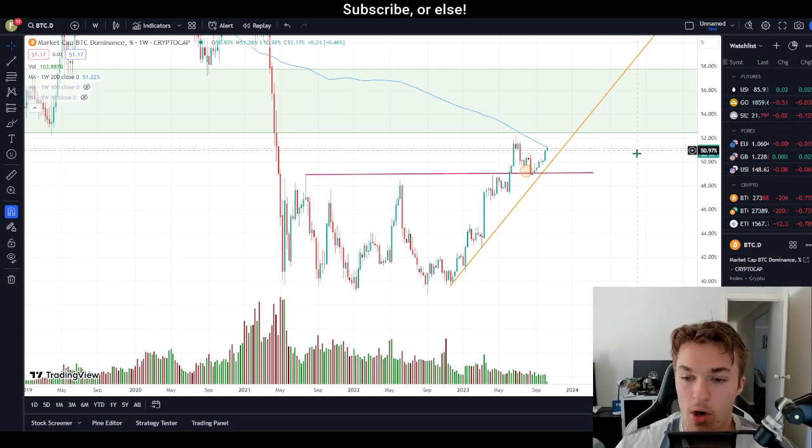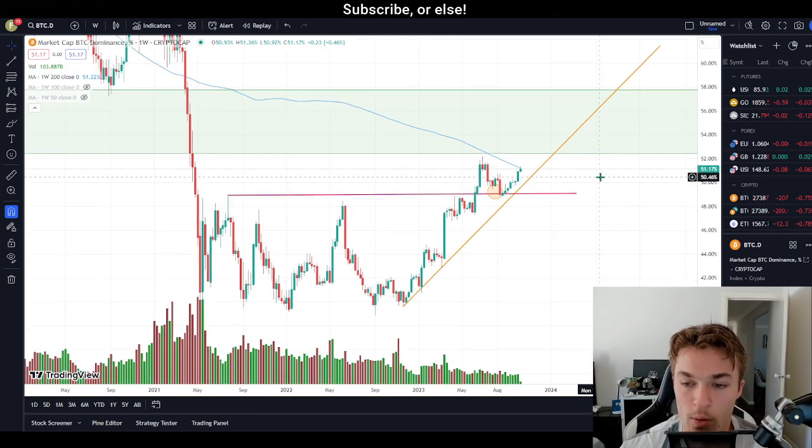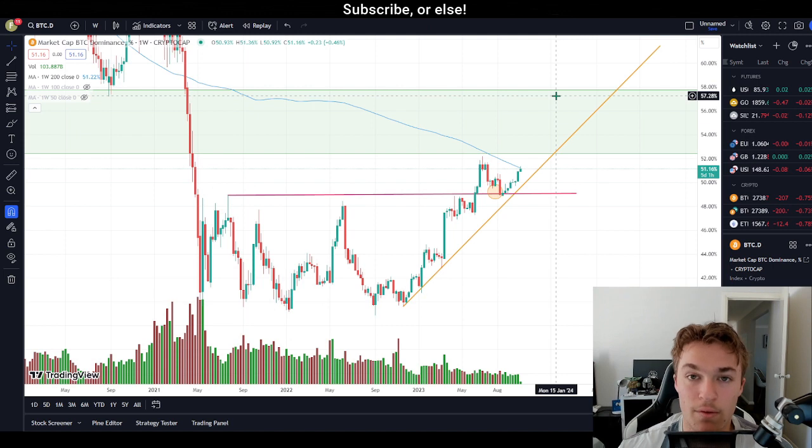So time will tell with the Bitcoin dominance as to where it goes. Hopefully it does shoot into this range. I think that would be good for the bull market as a whole. We want to see Bitcoin kind of reset itself as the dominant coin, and then the bull market can sort of continue and go parabolic and whatever else. That's typically what we'll see.